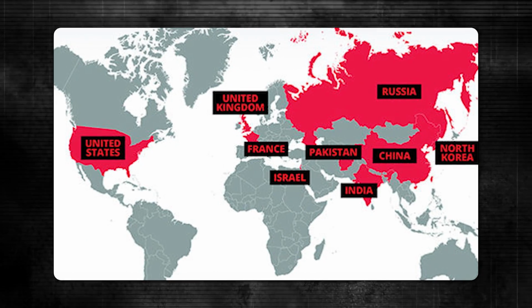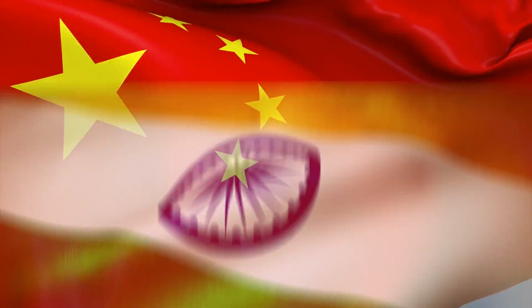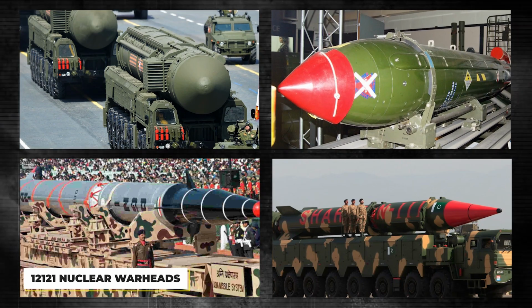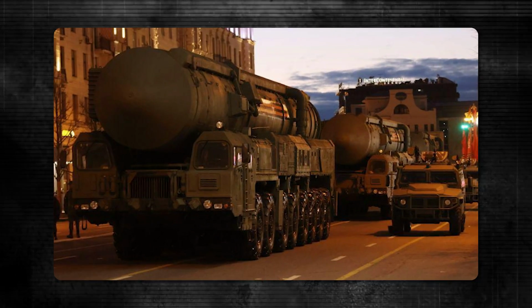Now let's look at the bigger picture. There are currently 9 countries with nuclear weapons: the United States, Russia, the United Kingdom, France, China, India, Pakistan, and Israel. Together they have around 12,121 nuclear warheads, and each country is trying to improve the strength and complexity of their weapons. But this isn't the only thing to worry about.